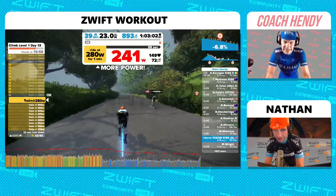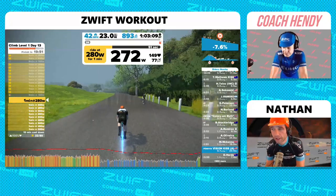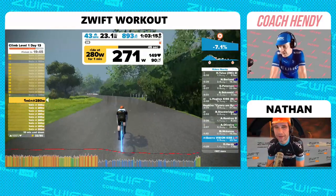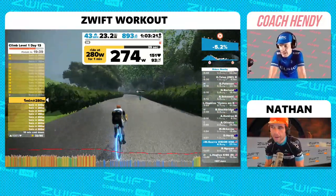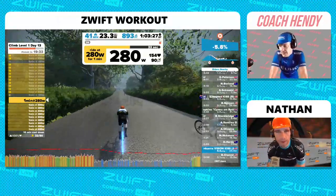All right. Here we go. Seated. Whew. Back on the 280. Last one. Good job. Righto. Let's just watch that heart rate, see how that responds, now with all that lactate circulating around the system. Okay, so this is quite comfy. 280.